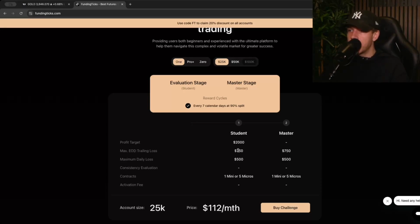Like I mentioned before, your profit split is standard 90%. You don't have to pay any add-ons, which a lot of other prop firms do. Usually the standard for prop firms is an 80% profit split, and they'll do a 90% with an add-on if you pay extra. But the base standard profit split on fundingticks is 90%. You can do this every 7 days on the One accounts and every 5 trading days on the Pro Plus accounts.